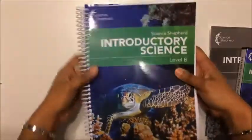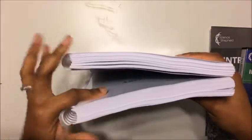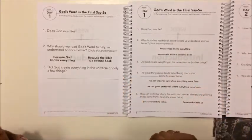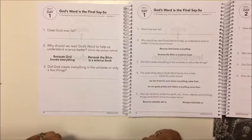All right, then here is level B, and it's slightly bigger, if you can tell the difference. This is level A, and this is level B. So let me just compare the first lesson in there to the first lesson in level B, just so you have an idea. So you have the same questions, they just expect more from the level B book. And then there's just a few other questions added in. So these are the same. These are the same. That's the same. And then they added on 2 extra ones.